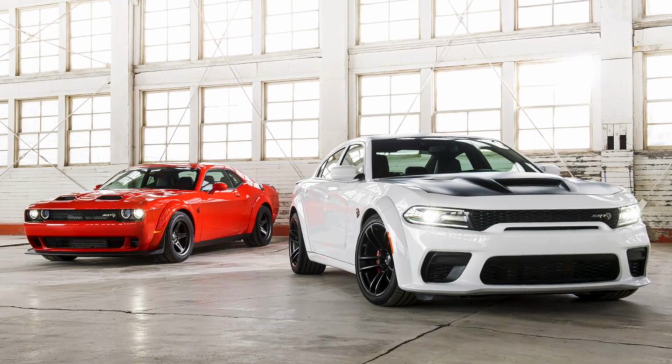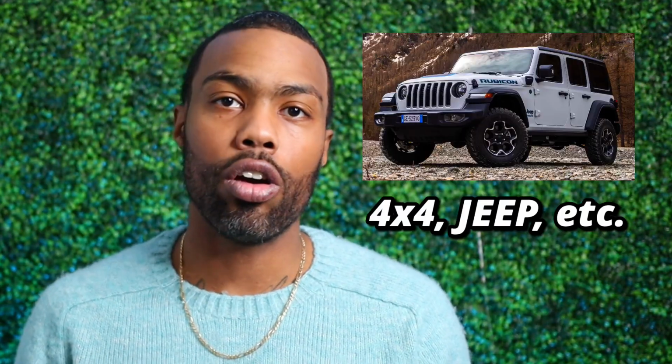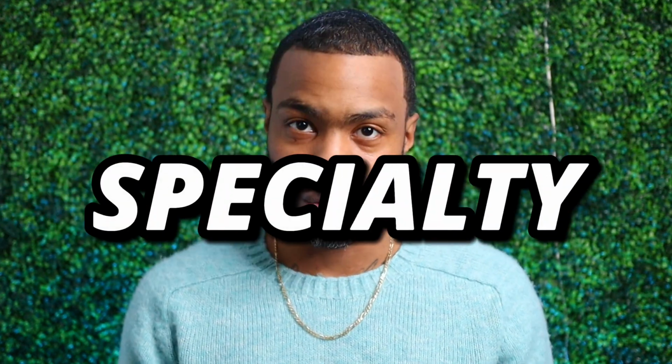Things like muscle cars, which are like Chargers, Challengers, Hellcats, and then you also have the 4x4s. So things like souped up Wranglers, off-road vehicles like that. And then lastly, you also have the specialty cars. So specialty cars are things like slingshots and classic automobiles as well. As you can see, there are a wide variety of vehicles that you can actually rent out on the Turo platform, which is such a big reason that the Turo app is in demand for renters.